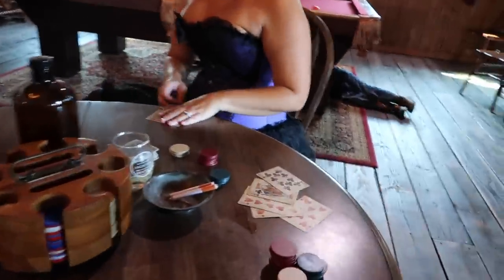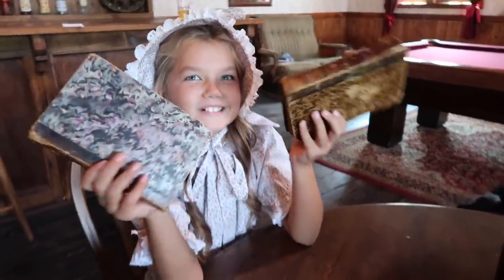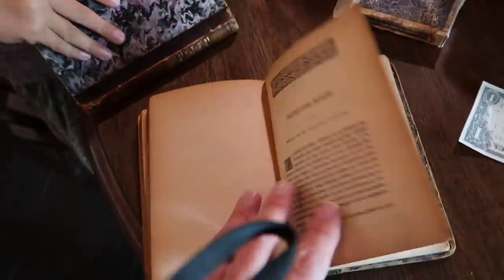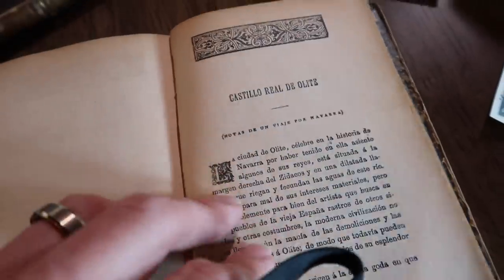Some poker? A little bit of go fish. Go fish? What are you doing? Reading a book? Uh-oh. What are these books about? Spanish. Well, they're in a different language. Castillo Real de Olete. Oh.